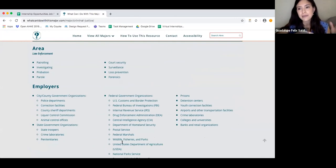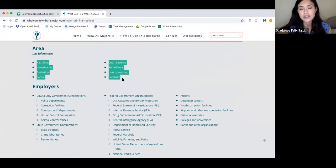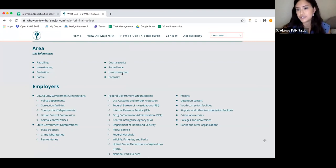So instead of typing in how you saw criminal justice internship, these are all different keywords that you can use to find internships, because just keep in mind that employers may or may not post their internship posting as the major and then the word internship. So they may say, we're looking for a loss prevention intern. So definitely go to the site if you're having trouble with the keywords and how to search for an internship. So this can be helpful.